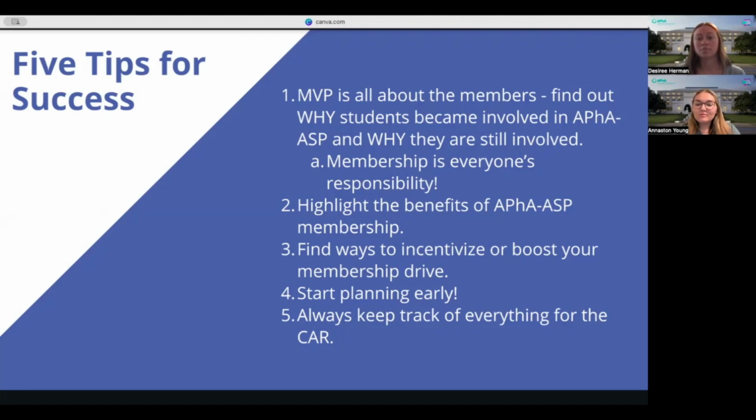You also want to highlight the benefits of APhA-ASP membership. Whether this is being able to attend patient care events in the communities, learning more about leadership, or just learning more about different opportunities in the field of pharmacy, these are all benefits of being involved in APhA-ASP, and you need to remind your members of that.